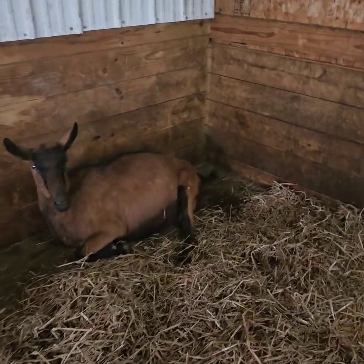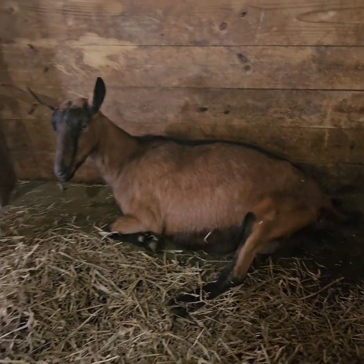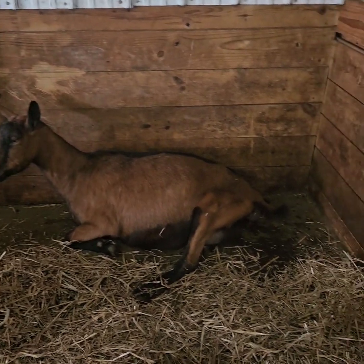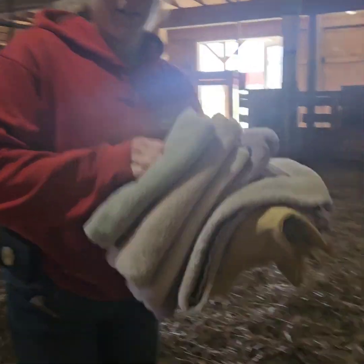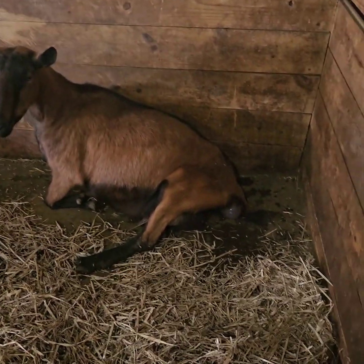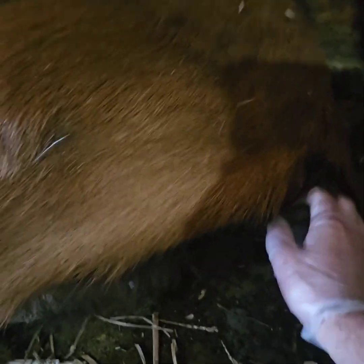And we have a doe who is about to deliver, so today is looking to be a pretty awesome day. This is Himalaya, and she's going to be having her babies here in just a few minutes. We have got Ashton here to help and make sure that everything goes smoothly, but we are going to go ahead and check to see what the presentation is.